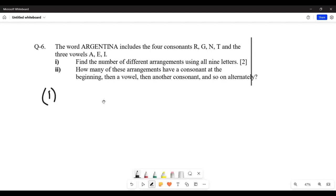So obviously the sequence in which the letters come matters. AR and RA are different. So this is a question on permutation, plus it says arrangements. So it's a question on permutation. Okay, so let's permutate 9 letters in 9 spaces. So it's going to be 9P9 or 9 factorial upon repetitions.